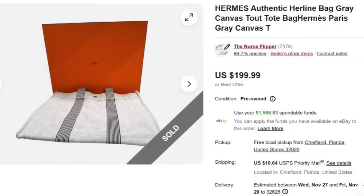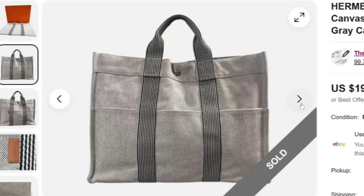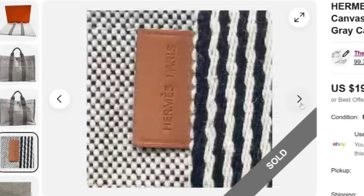All right, we are getting higher and higher, and this is another from the luxury buyout. So again, I will recap on Mondays, or Sundays, what sold and let you know where we're at from that $5,000 buy. This is a Hermes authentic Herline bag, gray canvas tote bag, and this one sold for $179.99, and it's another that sold in under a week. Very fast sale. It was in excellent condition.